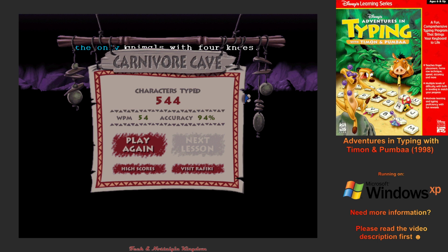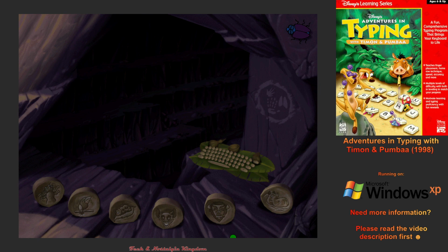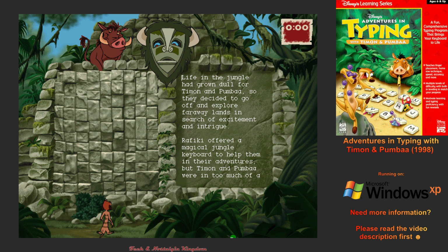Woo-hoo-hoo-hoo! You certainly are speedy, aren't you? Back to type some more stories, are you? Just remember, you can use your mouse and backspace key to correct your mistakes. Let us begin.